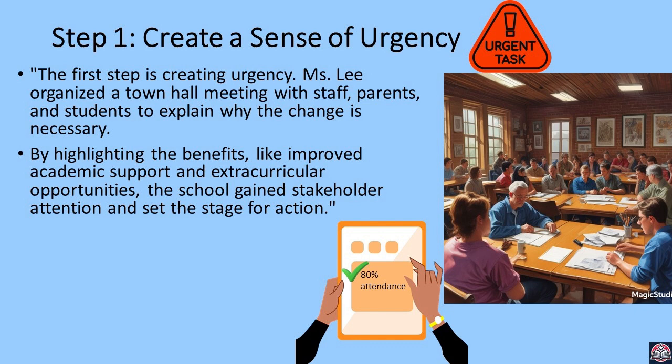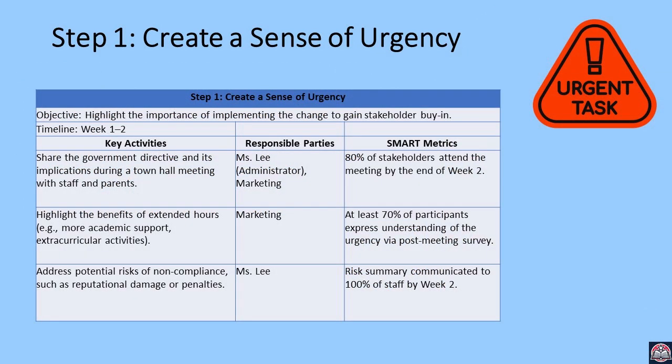By highlighting the benefits, like improved academic support and extracurricular opportunities, the school gained stakeholder attention and set the stage for action. With 80% attendance at these meetings and 70% of participants understanding the need for change, Hilltop Secondary set a strong foundation.